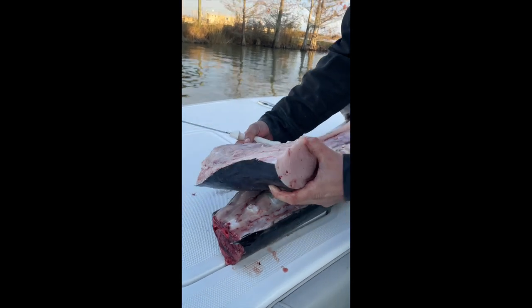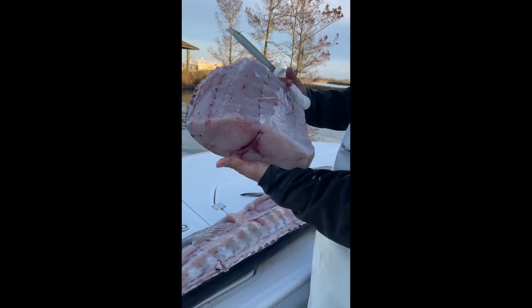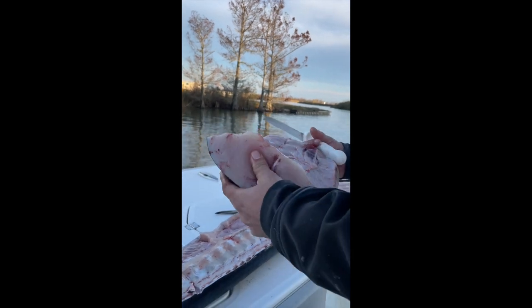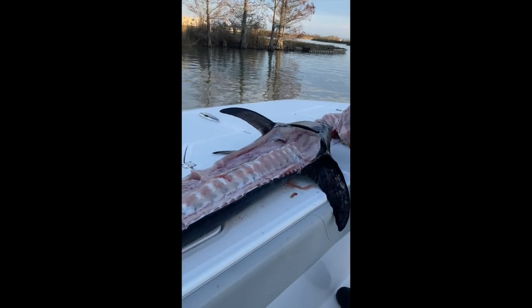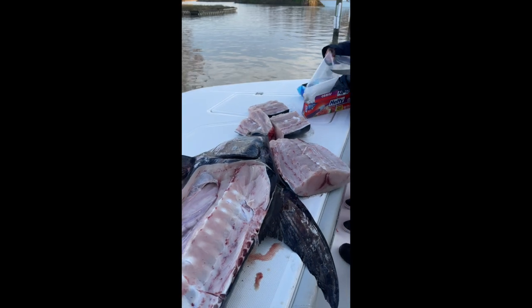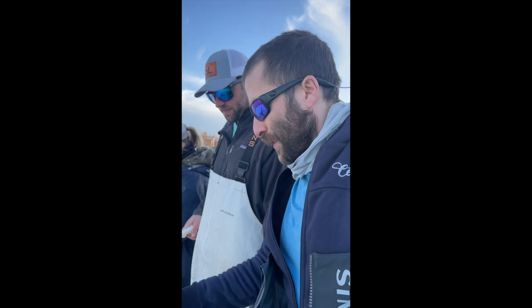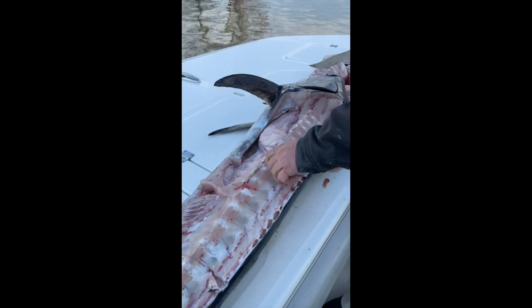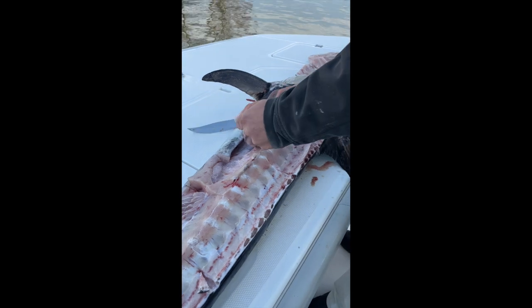Extra special after we did the. Yeah, it looks like it's been bled pretty well. It's soft. No worms? Nope. No worms. Beautiful. Filled with squid, you think? Oh, yeah, we can look in his belly. Feels empty. Yeah. Oh, he was hungry.